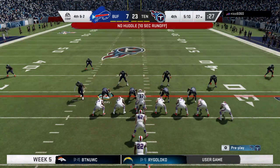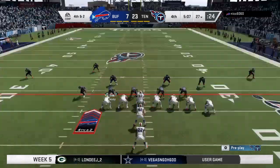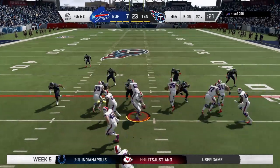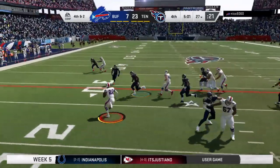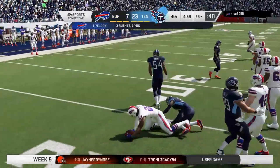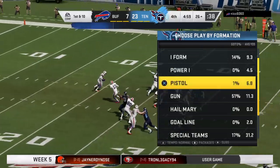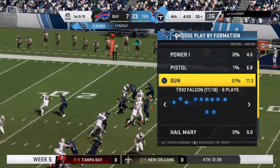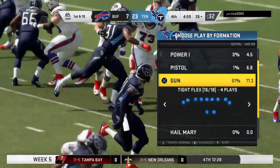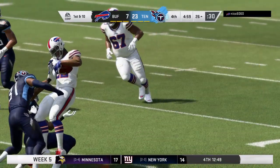And that one going nowhere from the start as he's met in the backfield and goes backwards. They'll go with a big back, Yeldon. And he's not going to get the first. I don't even think he made it back to the line of scrimmage. T.J. Yeldon unable to find a lane. And the Titans, they've got the football back, and they've got it in great field position.